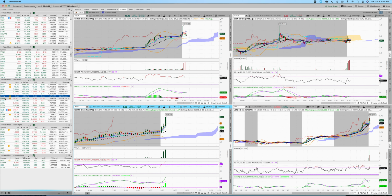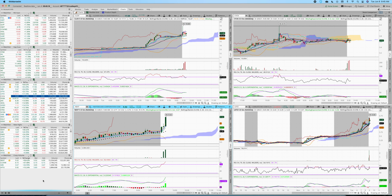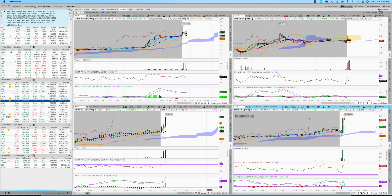I'm right here. I don't trade cheap stocks. I put it in the watch list, but I don't trade them. Look at GameStop. My goodness. I'm about to buy some GameStop. I'm about to get some GameStop in my large account. I'm going to put GameStop right here next to LOTS. You can see this move. Look at that.